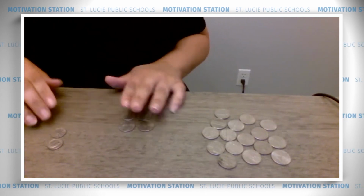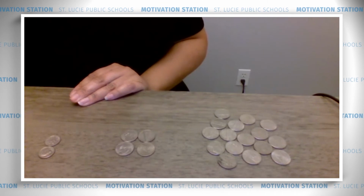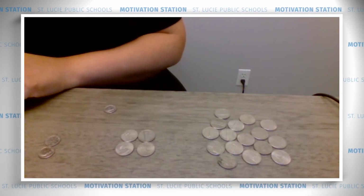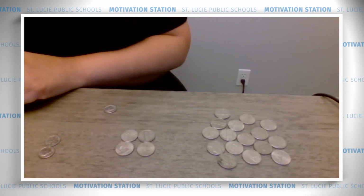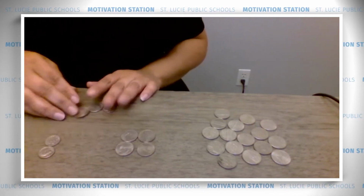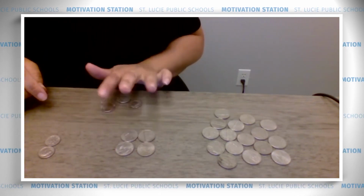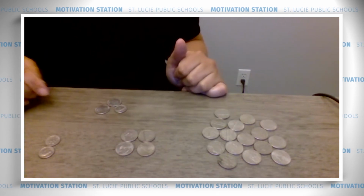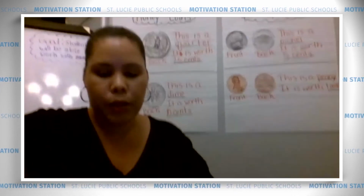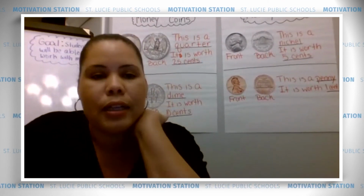Is there one more way I could make 20 cents? Well, let's see. Could I use a dime and 2 nickels? I know a dime is 10, 15, 20. So there's another way to make 20 cents. So with these three different ways, we were able to make 20 cents.